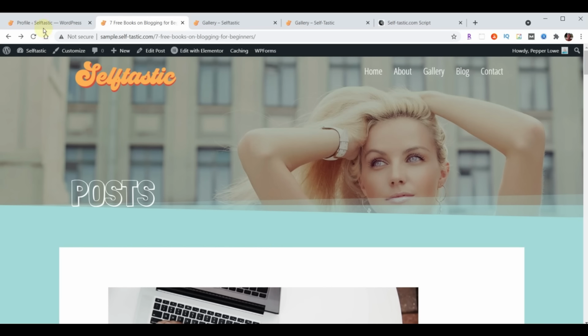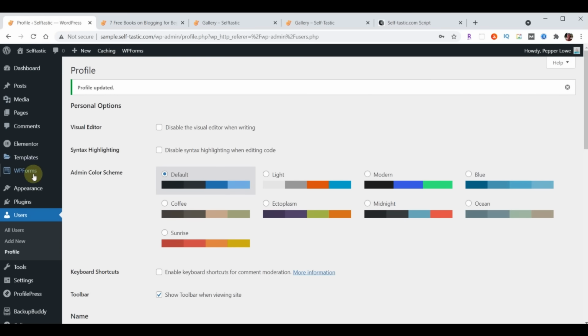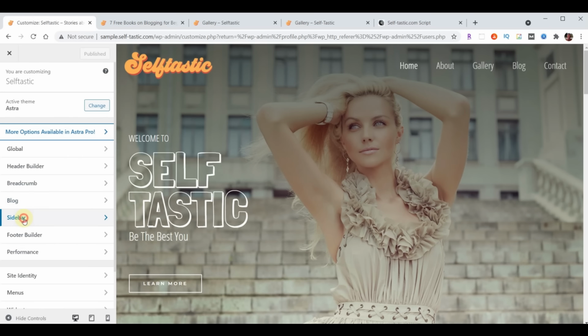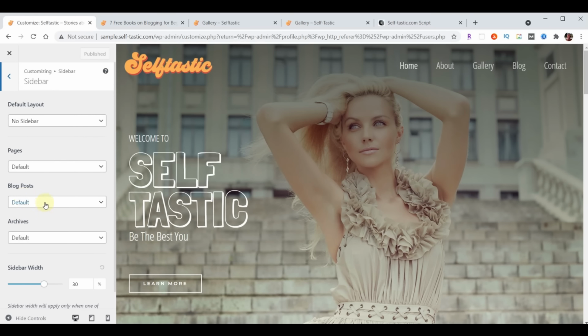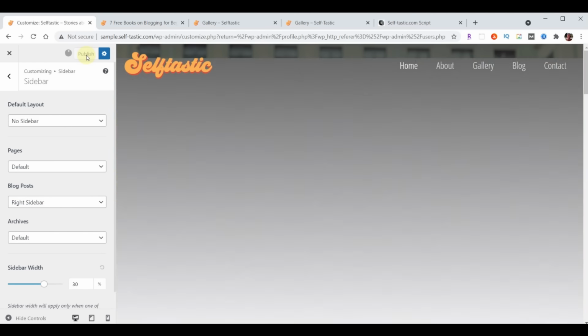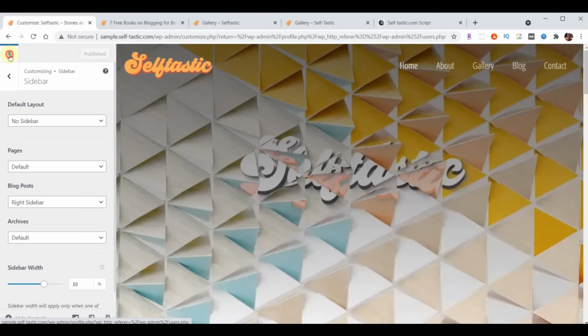So we're going to go back to our WordPress. We're going to go to Appearance, Customize. We'll choose Sidebar. Under Blog Post, we'll choose Right Sidebar. We'll hit Publish. And then we can close out of that.